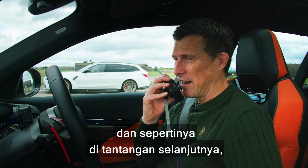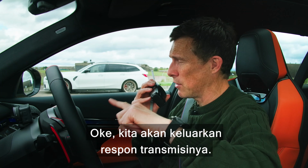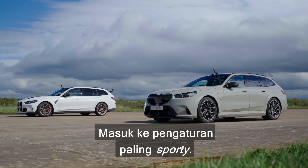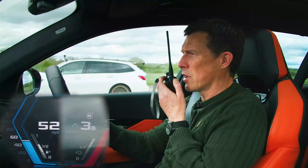It is an awful lot, and I think in the next challenge you'll really see the benefit of the hybrid system. Okay, we'll take the gearbox out of the equation, go into our sportiest settings. Manual mode of the gearbox, roll on from 3rd gear. Let's see what happens this time. 3, 2, 1, go.